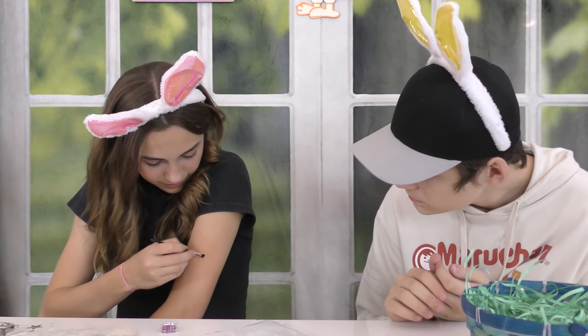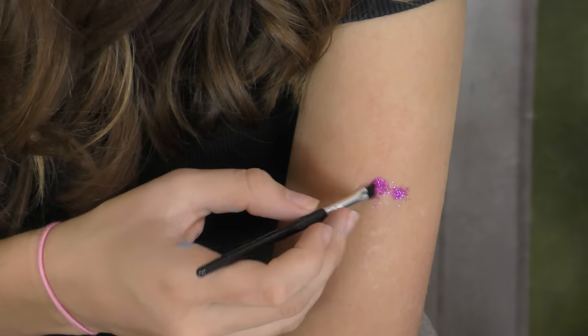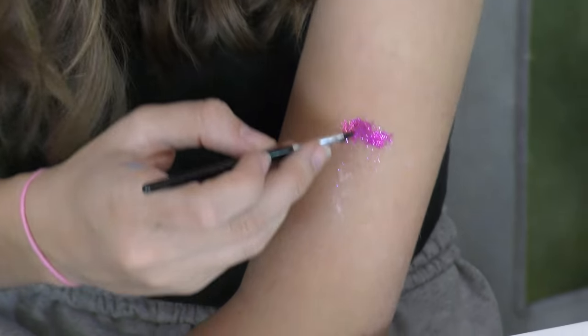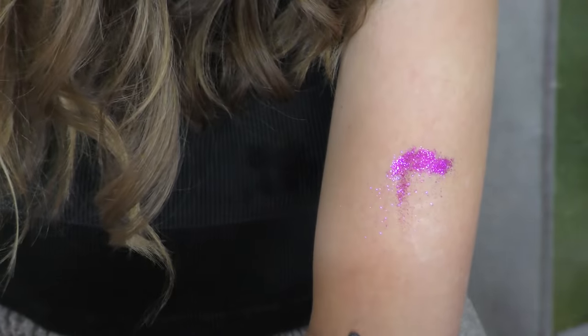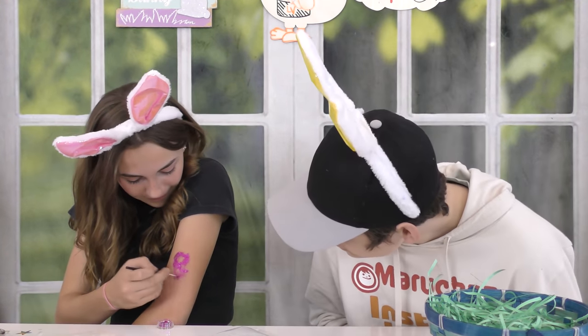Okay, I see the clear. If I really... no. The paintbrush isn't really doing too much. Yeah, you can definitely see what that is. Wow, what a heart. I have to wipe it off. Is it too? Yeah.